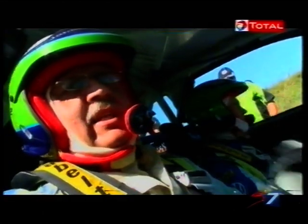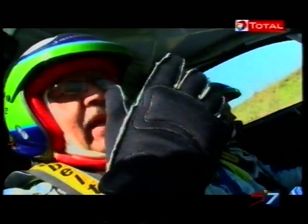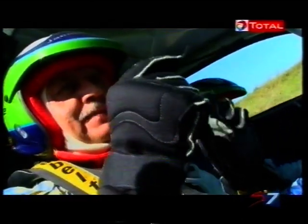Stage 2 and 3 wasn't that good. We had a spin in stage 2, very tight spot. We had to make a 4-point turn to get out, so a lot of time went away.